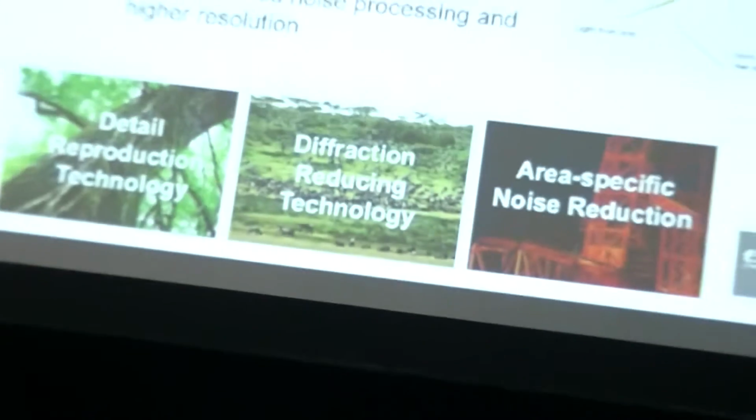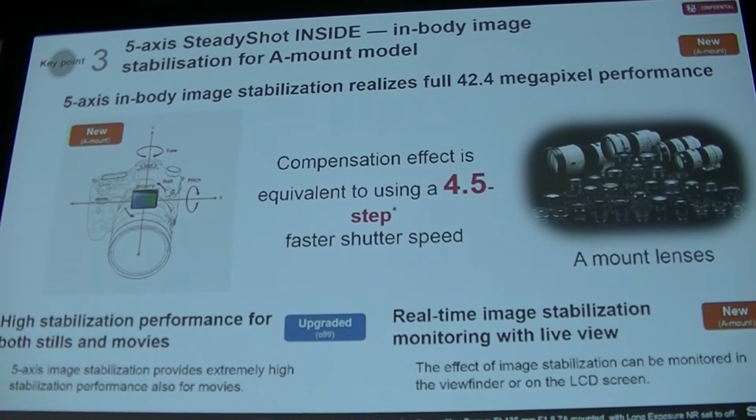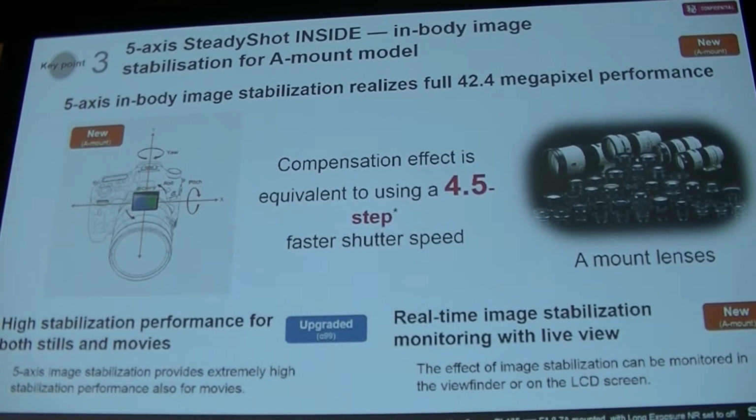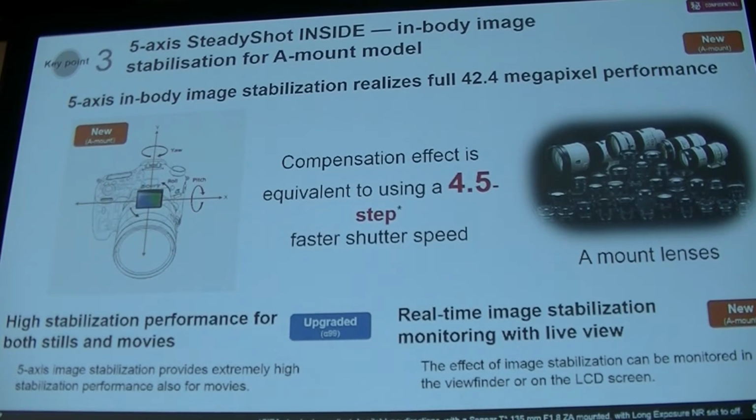So like I told you earlier, this camera uses the same sensor as the A7R Mark II with the reverse technology, where the performance, the image quality is almost the same as the A7R Mark II. And the front end LSI, this is the one that helps to give you 12 frames per second in 42.4 megapixels. This is the first time Sony is coming out with the A mount 5-axis. Last time you didn't get the 5-axis for A mount. This is the first time, right? It can go up to 4.5 stops, right?